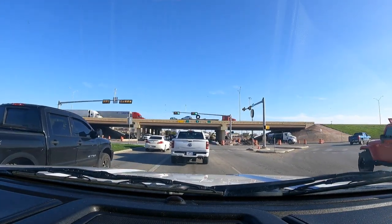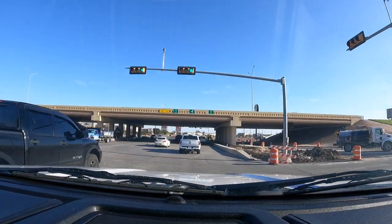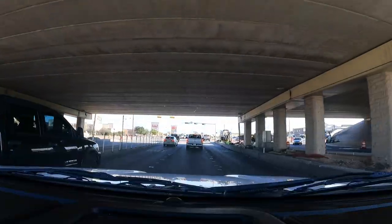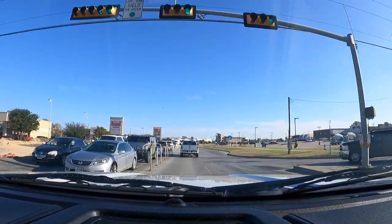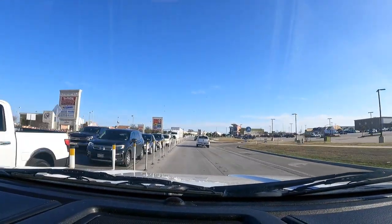Kind of give you an idea. If you were to take a right, you would go south on 35, and if you were to take a left, you'd go north towards Austin. On the right-hand side is Bucky's, world's largest convenience store, which I've done a video on, so go and like it and watch it.